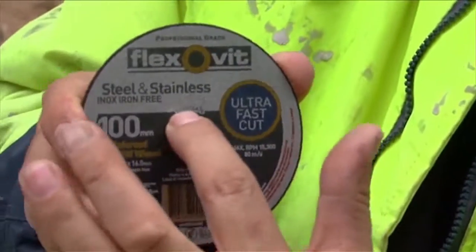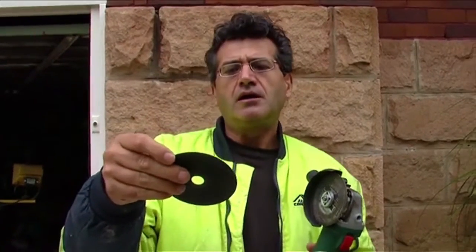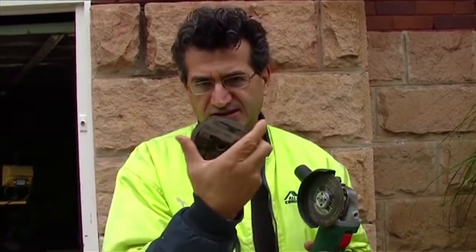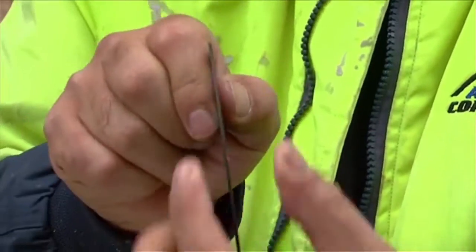Now, look, the grinding disc I'm using, it's for steel and stainless steel, right? Look how thin it is. Now that's for cutting. Different discs for cutting, different for grinding.